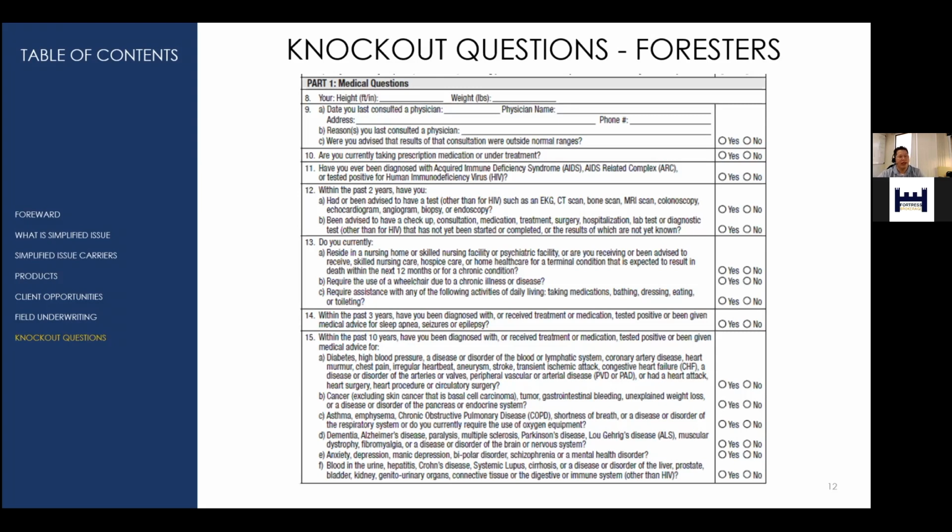And then finally, if you get a decline. Once again, it's a soft decline, very similar to Mutual of Omaha. It's not reported to the MIB because, again, your client's just not fitting the guidelines and parameters of these specific products. So it's not to say that they wouldn't get insurance if they were to be pushed through full underwriting.